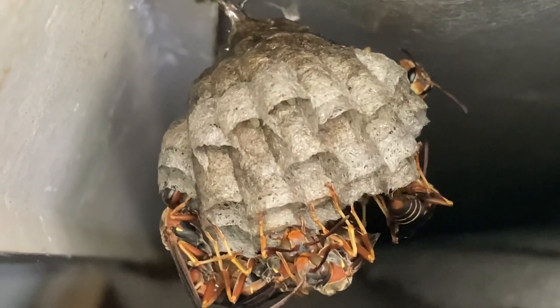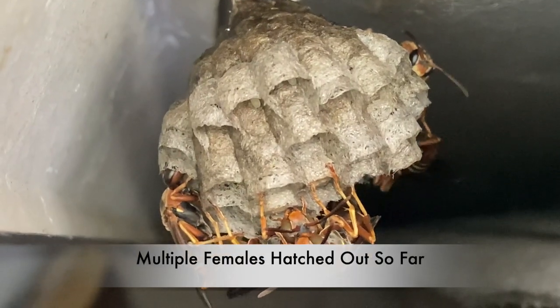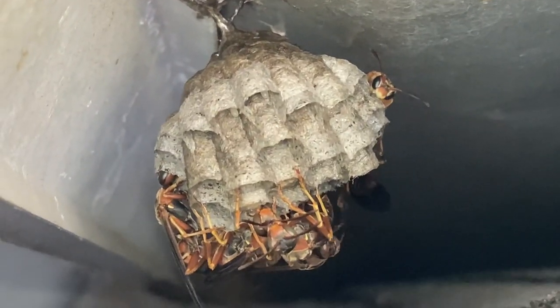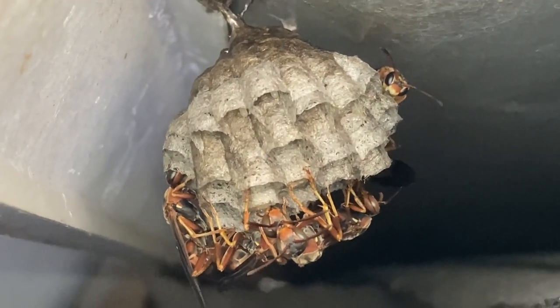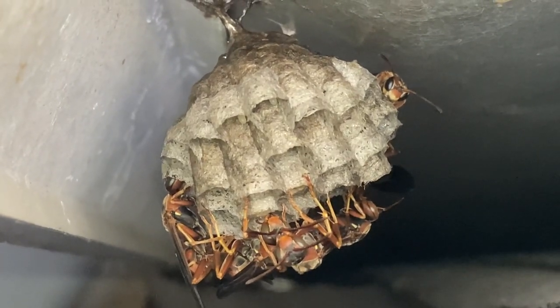A few new pupated adults. One peeking at me from up on the top of the corner.